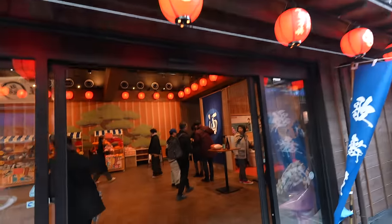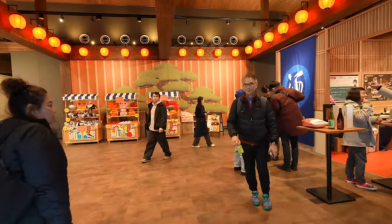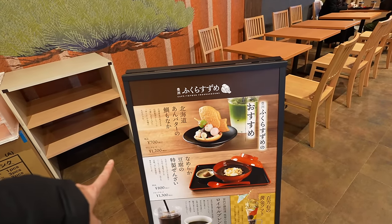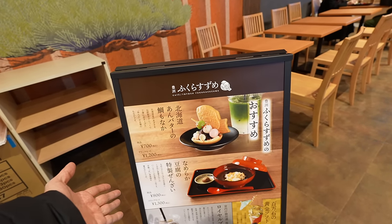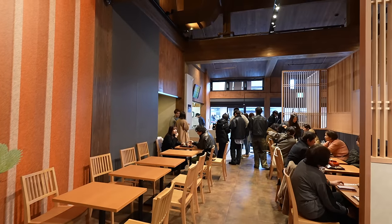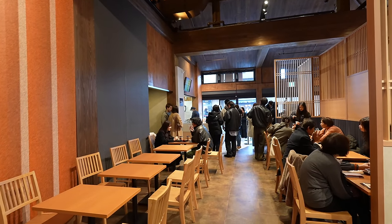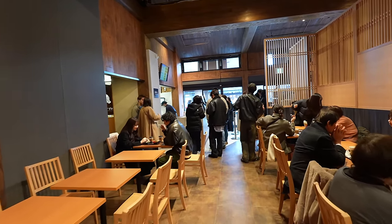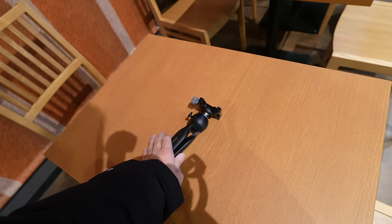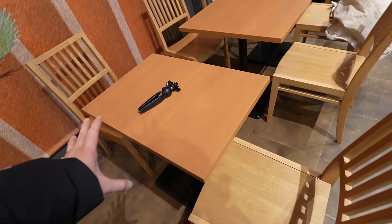What is this place? Let's go find out. Oh, look at that. It's Hokkaido Ambada Tai Monaka. It's the sweets. Oh my goodness, looks so good. And it seems like there are not that many people. Why not? Let's try the first food here. Otherwise, we can't find the place to eat. All right, first, let's keep the seat. Otherwise, the seat will be taken.